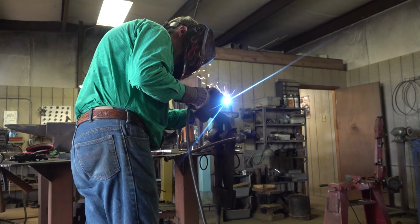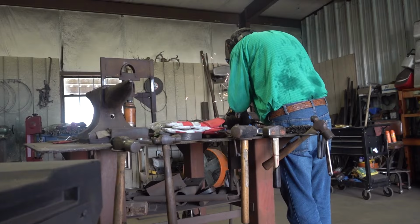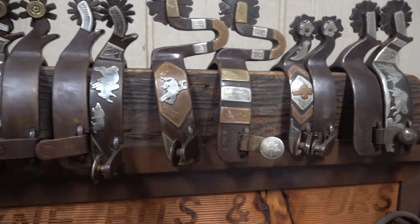Jeff knows that what he makes are considered tools of the trade for those who make their living on horseback, or even if it's just their hobby. But he also knows some will become part of the family. They're passed down from generation to generation. And that's what I like. But they're also useful, you know. It improves your horsemanship if you do it correctly.